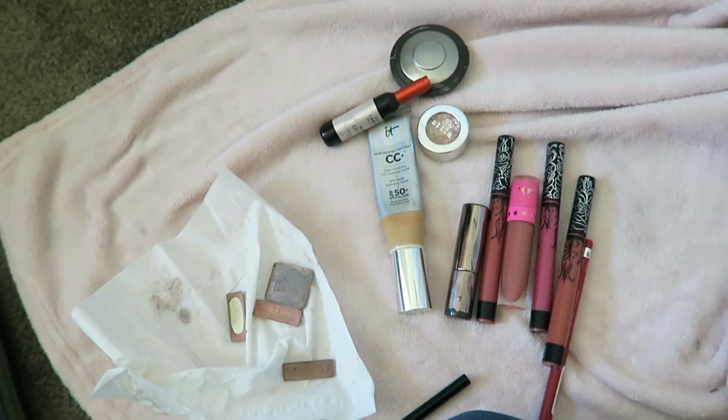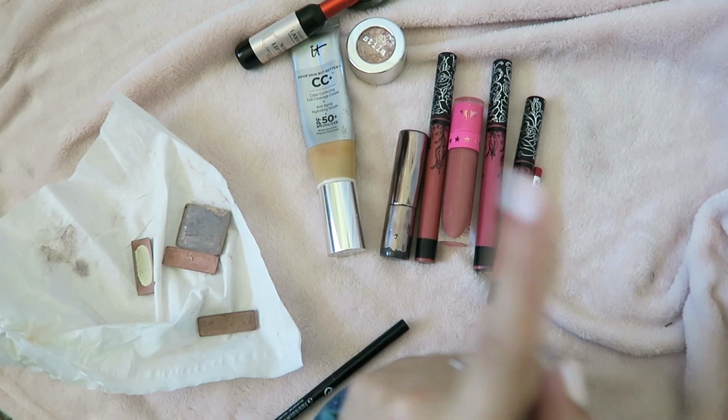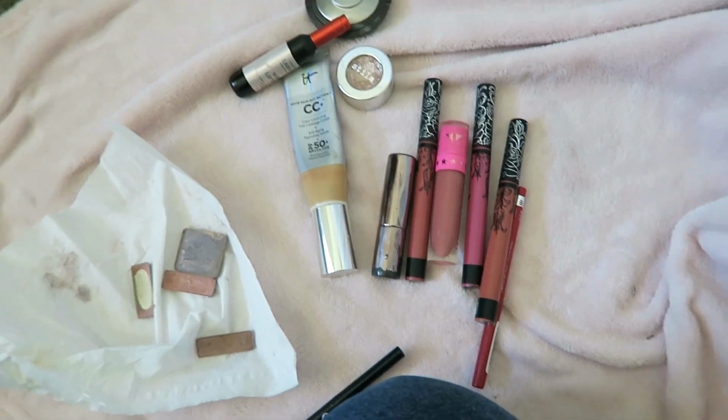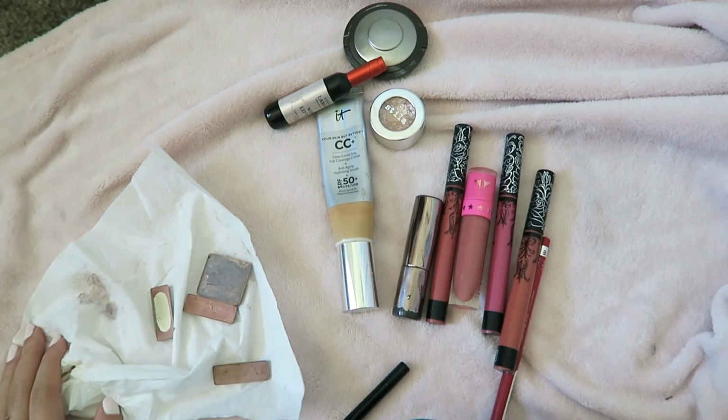Now that I'm looking at it versus what I know I have, a full makeup collection will come probably after this. Not right after this, but now that I am getting rid of stuff, I will show you guys what I'm left with.